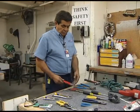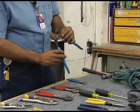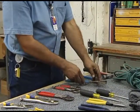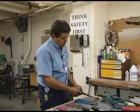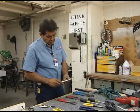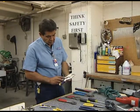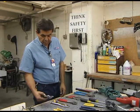Check the tool itself. Make sure wrench jaws aren't sprung and pliers are tight. Impact tools like chisels and hammers need to be fixed firmly to the handle. And if their heads are mushroomed, they're old and can shatter. Make sure your tools are clean and dry too, so they don't slip while you're using them. Watch out for oil and grease especially.